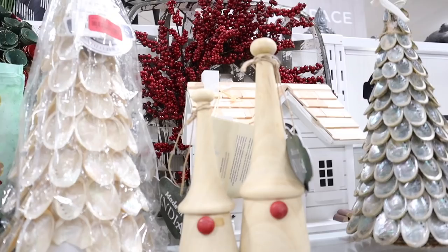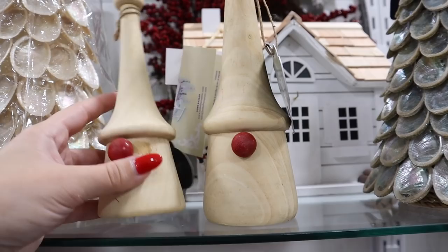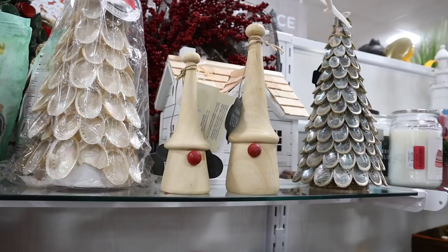Look at these. They're like wooden gnomes almost. They just have little red noses. And they're wooden. The small one is 4 and the bigger one is 6. I kind of like them. They would go well with my naked nutcrackers.